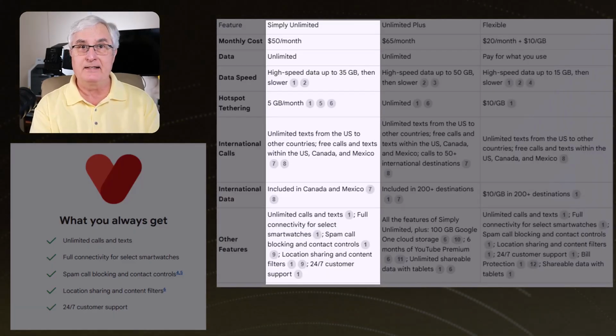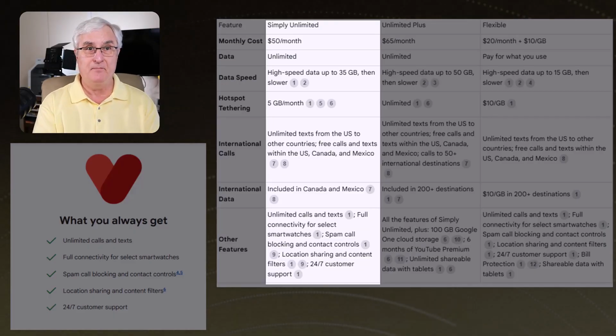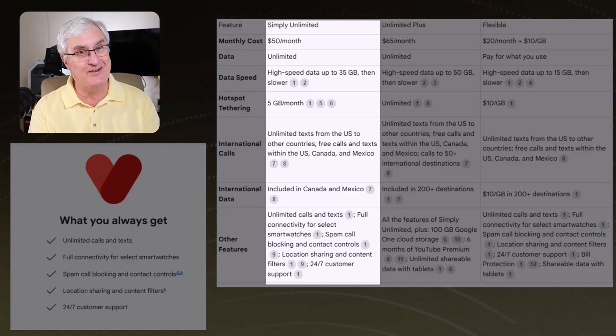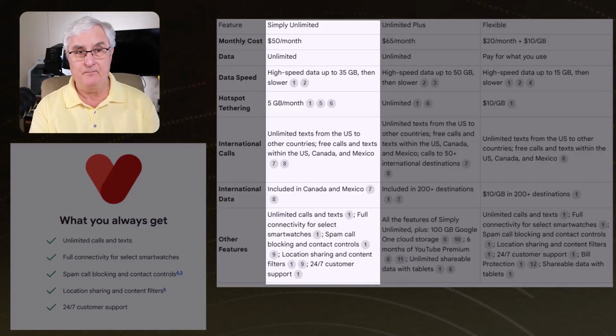So then let's look at the Simply Unlimited plan. That starts at $50 a month. You get unlimited data up to 35 gigabits at high speed. Again, anywhere in the world. And if you want to hotspot it, you get up to 5 gigabits at high speed. Again, unlimited calls for Canada, United States, and Mexico.